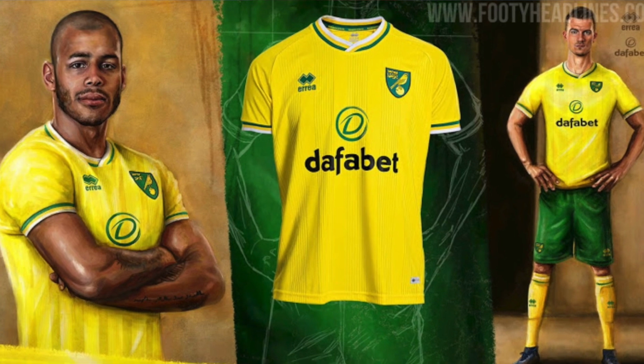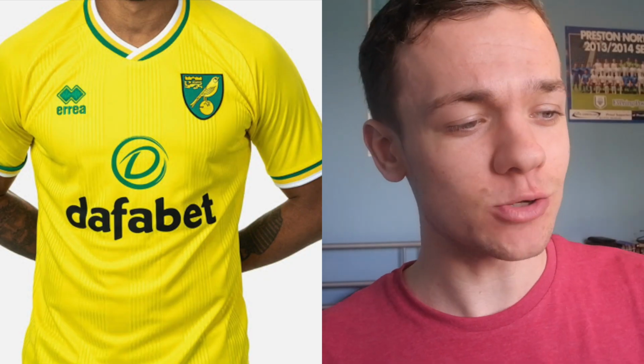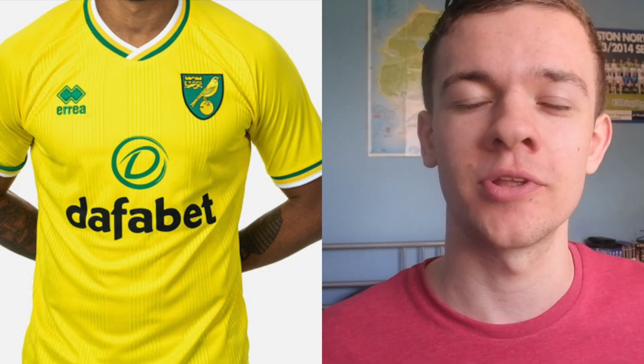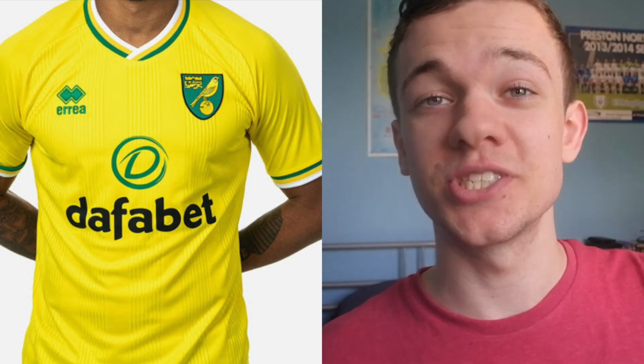Norwich City, by their standards, have gone for a fairly simplistic kit. They normally go for one which is quite out there, but this one really did catch my eye. For some shirts, when they go for simple, it gets into boring a little bit. We mentioned that with Derby. I don't think this one suffers from that. I think this one's simplicity done well.